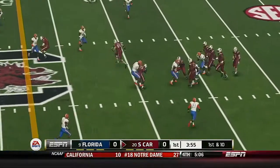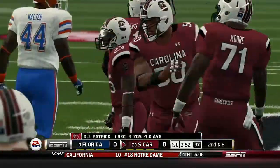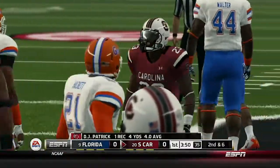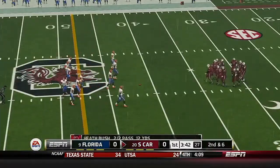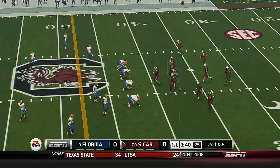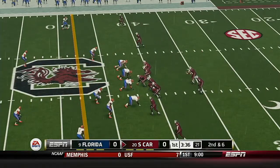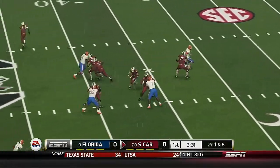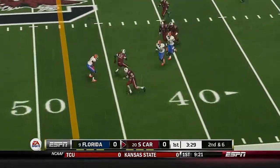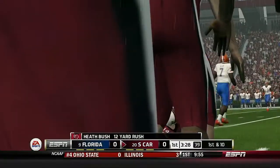Steps up in the pocket. And it's caught, and he's brought down quickly. That makes it 2nd and 6. It's 2nd and 6. Ball on the 41. Now he's scrambling. He's at midfield. Tackle around the 47-yard line.